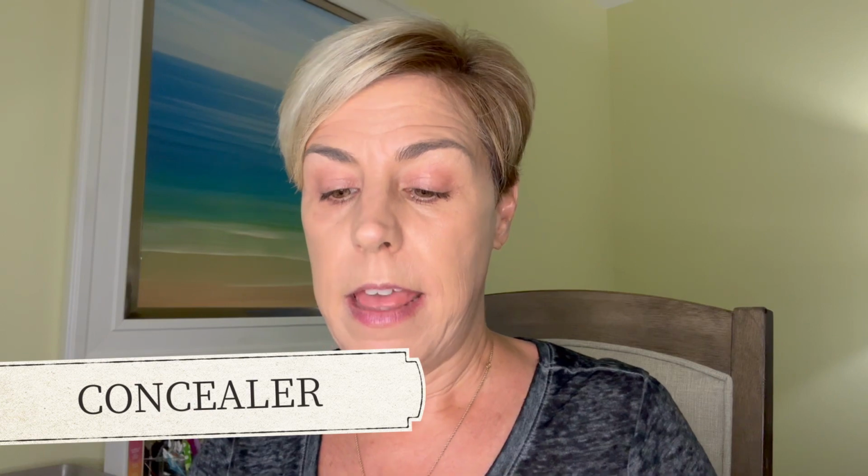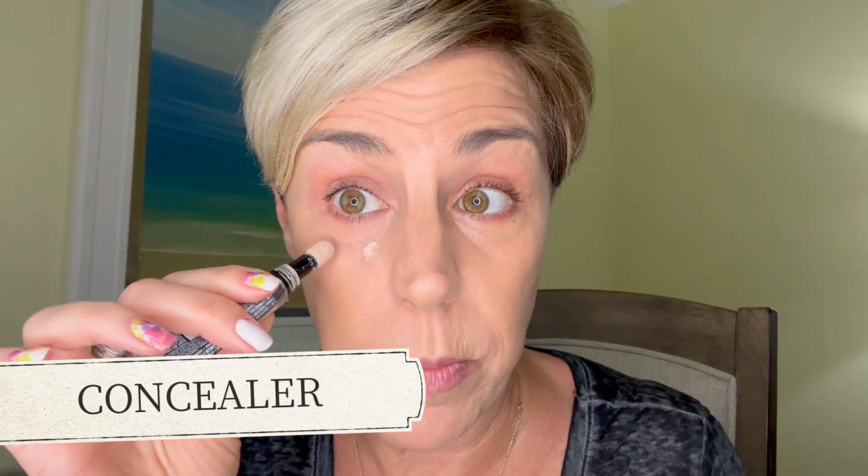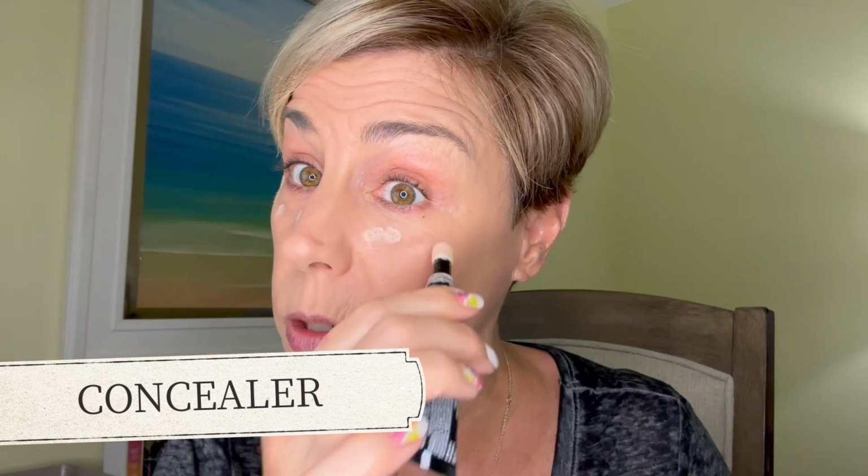Okay, next up, our next step is concealer. So just like foundations, there's different shades. There are different kinds. Some provide a little bit more coverage, some not so much. Once again, less is more. This is by Revlon. It's the Color Stay Skin Awakening. So it has caffeine and vitamin C in it. And I happen to like this one because it just goes on very nicely. And what I like to do is just use my ring finger and just apply it going up.